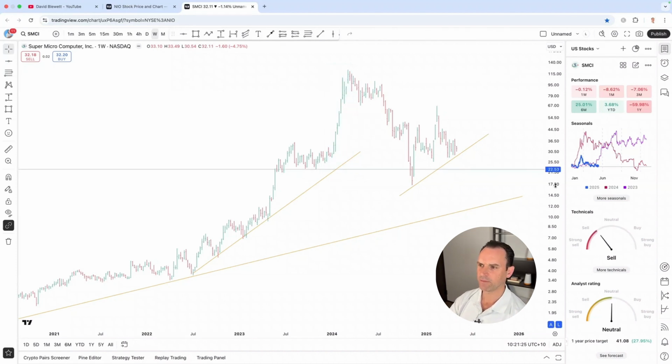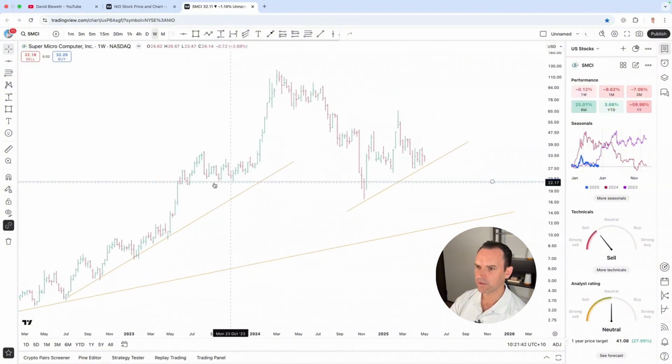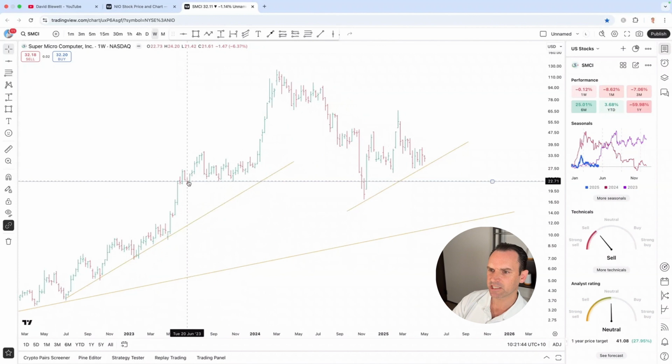So the first level I've marked up, you can see, is around $22.50, which corresponds to this price action here, covering May 23 until January 24, about 6 months. And you can see, if I zoom in a bit, SuperMicro consecutively pulled away from this price level, came back and found support, and price wasn't able to move downwards.